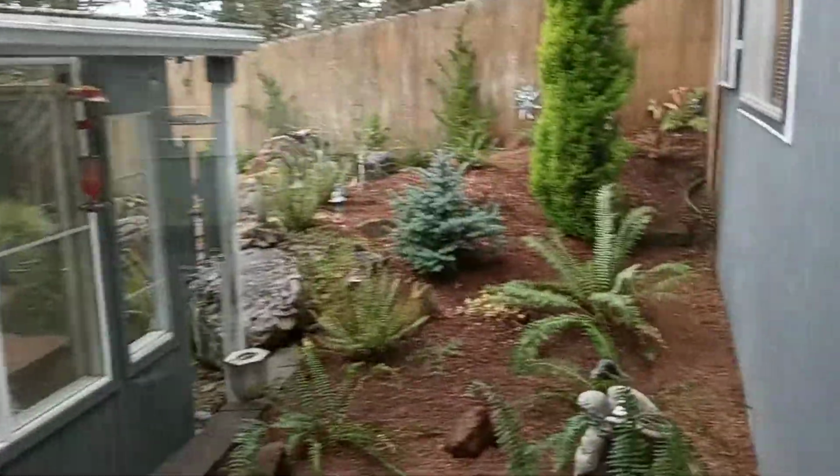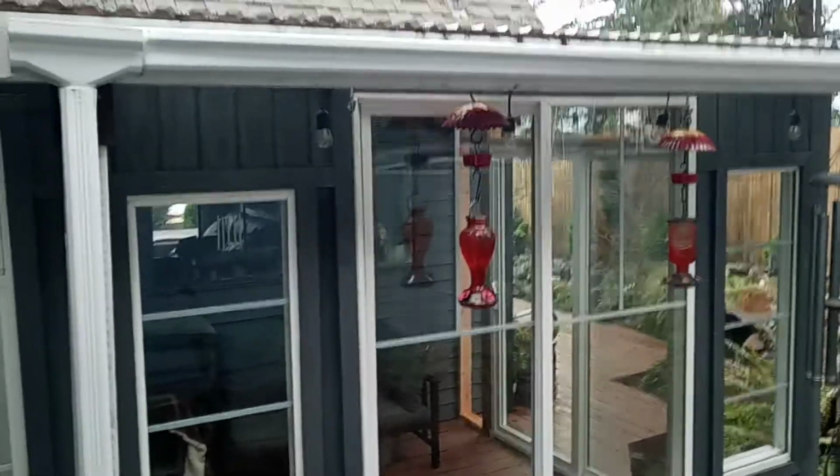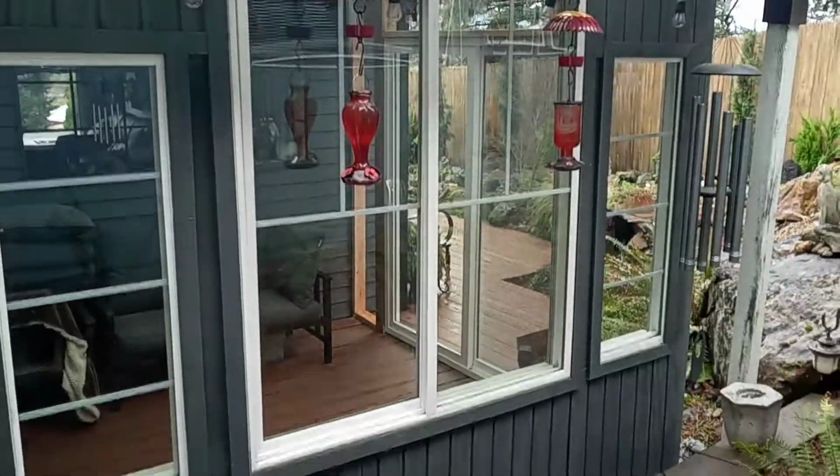This is the other side, outside. Finished that a couple days ago. Got it primed and all the siding on.